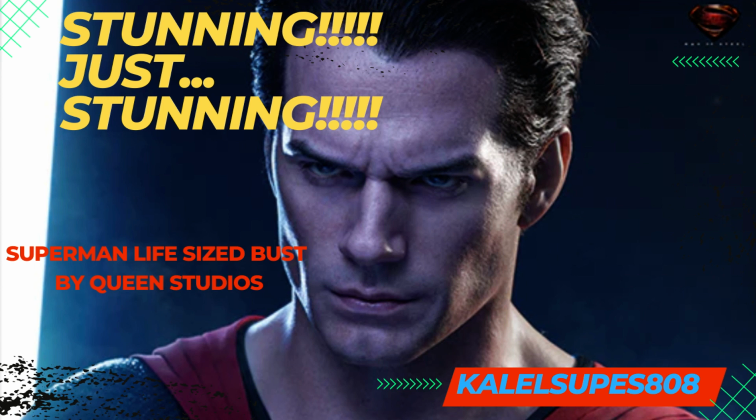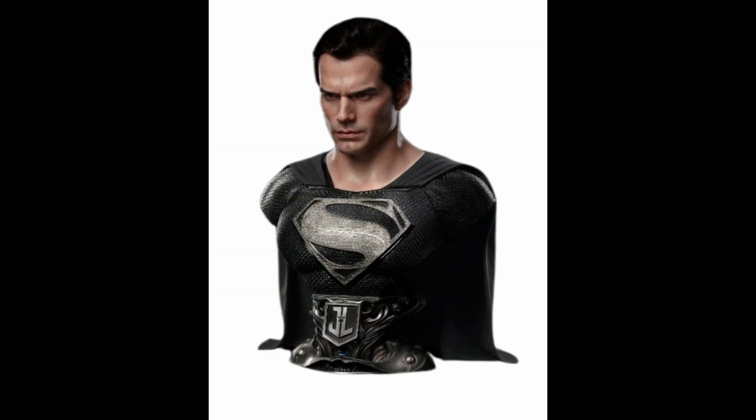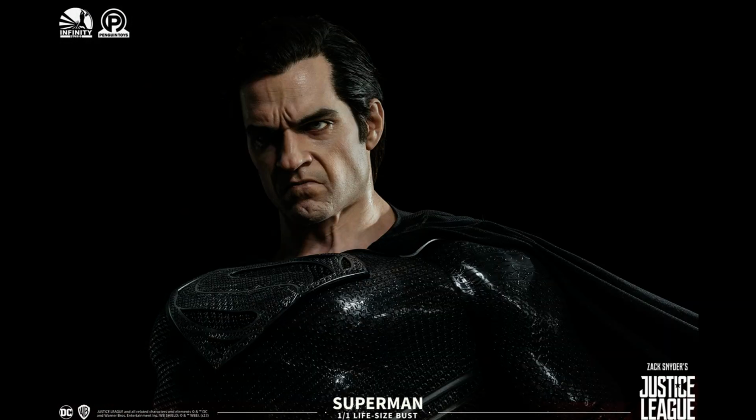But to me, that's night and day. Like that bust, the Queen Studios bust, is so much, well, it's infinitely better, pun intended, than this Infinity Studio bust. And it comes with a cute little rubber baby. Who doesn't like that? And the Queen Studio bust also comes in the black suit variant as well. So if you really want a black suit life-size Superman bust, my choice personally would be to go for the Queen Studios. But art is subjective, like I always say.